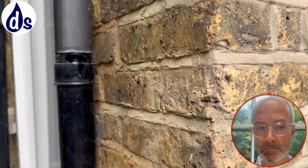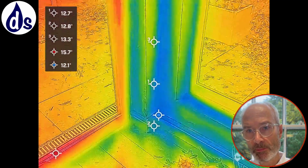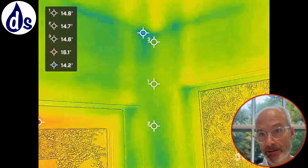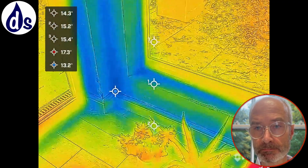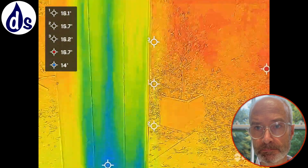So I'm going to have a look at other elements of the building. This is looking through a thermal imaging camera, where blue is colder than orange, and the heat loss caused by the metal is the primary issue. You get a lot of heat loss, and you're getting the moisture. It highlights it, doesn't it? The blue is the... Yeah.